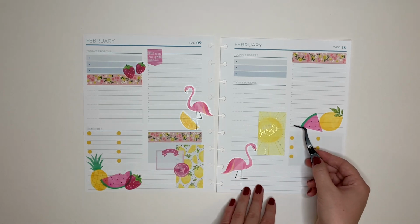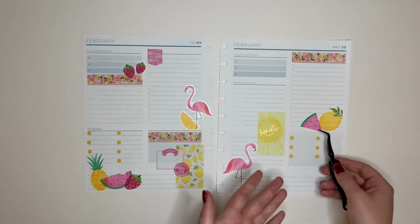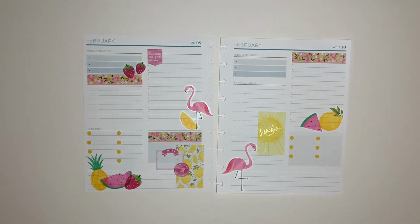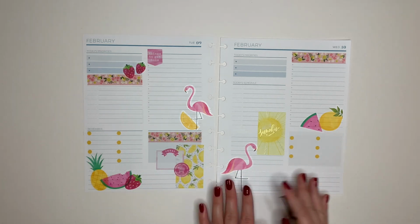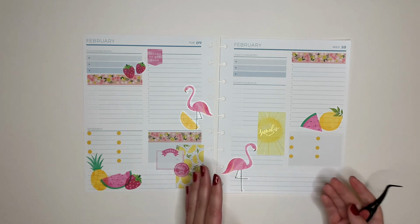Not gonna have enough room to write anything in this last one, so I guess I'll just bump the bracket up to avoid this watermelon. Now that it's on the page, it's not going anywhere. I'd love to put some kind of quote here just because I have so much extra room. I'm gonna go look through some quote books.